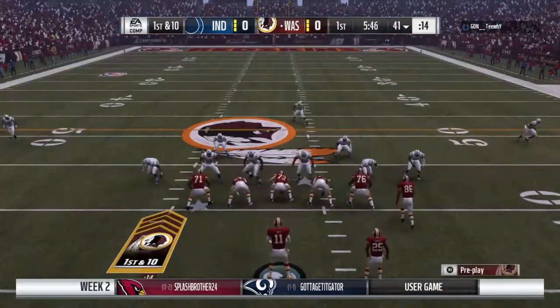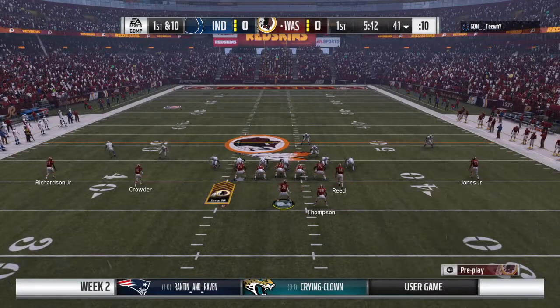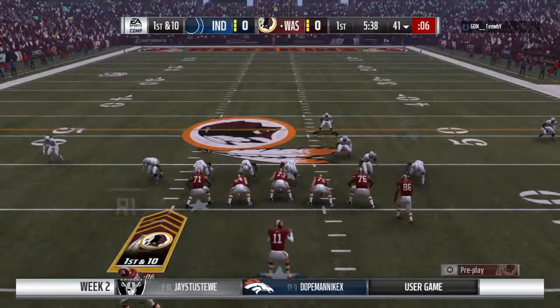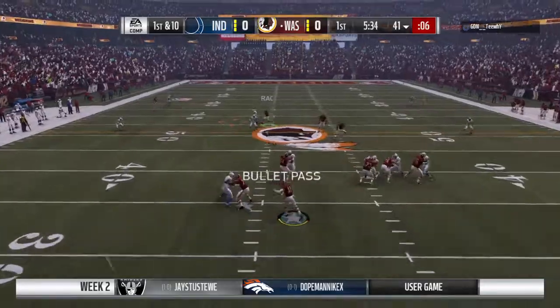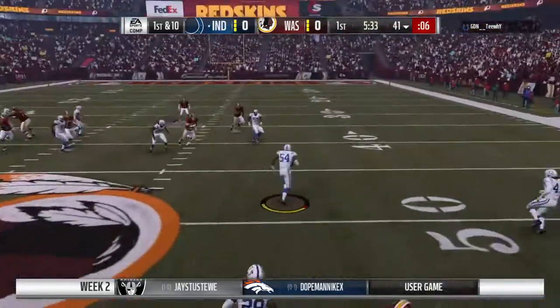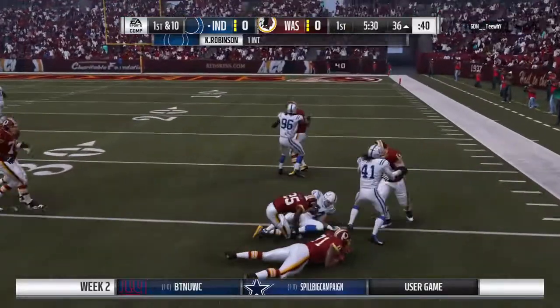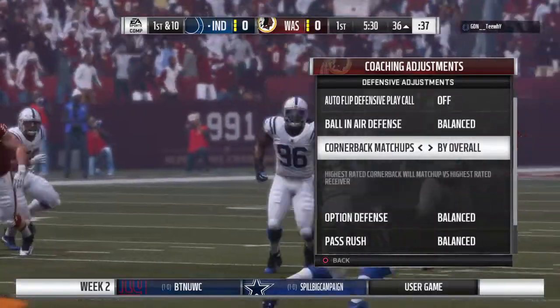Now after the run by Geis, here's 1st and 10. On 1st and 10, Smith, looking for Jones, and it's intercepted. He's picked off just shy of midfield, and he's able to take this one back to the 36-yard line.